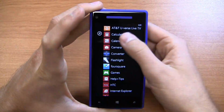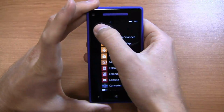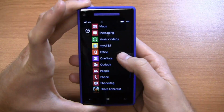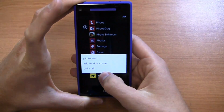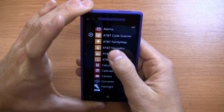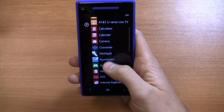But let's just talk briefly here out of the gate. You do get some AT&T stuff on obviously the AT&T version. You'll see LTE connectivity running up here. AT&T code scanner, Family Map, Navigator, Radio, U-verse Live TV, and then down here I've got my AT&T, and then YP Mobile as well. Now quite a bit of this stuff should be removable. I can uninstall YP Mobile, for example. So I want to get rid of that. I can get rid of that. I should be able to get rid of most of the AT&T stuff as well. AT&T Radio, AT&T Navigator. If you don't want that, you can uninstall it from the device.